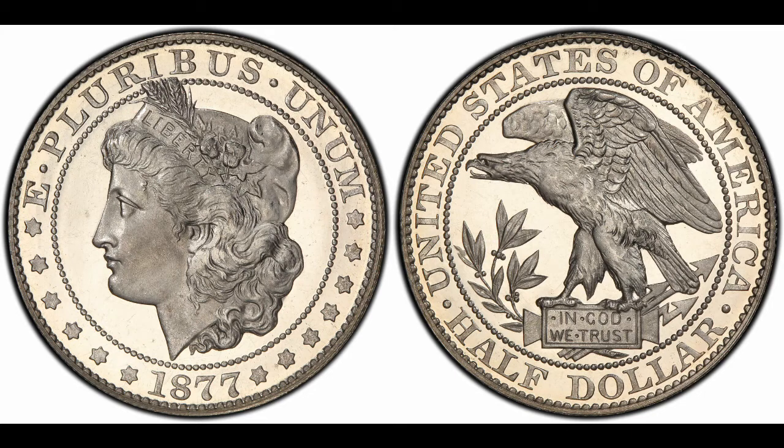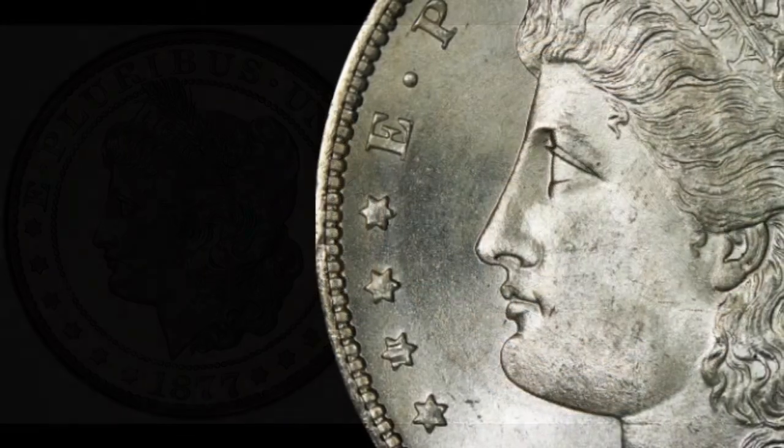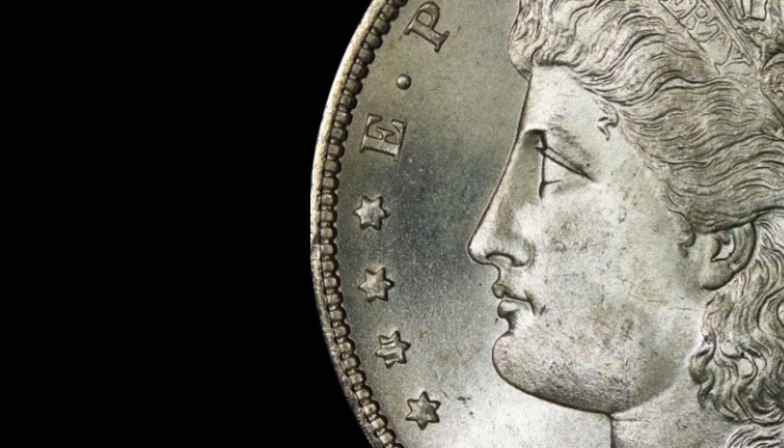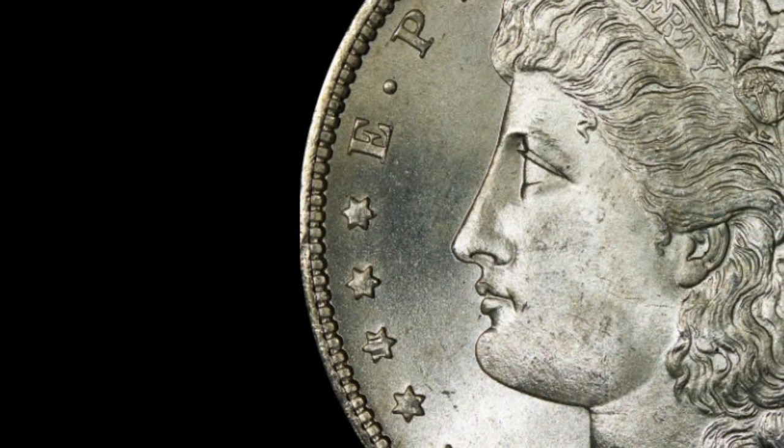And the general consensus among employees was that Barber's design was the best, but Mr. Linderman had admired Morgan's work, and after all, he was director of the mint, and he chose Morgan's. And the Morgan dollars as we know them today began being struck only weeks after the passage of the act and were struck in the millions.